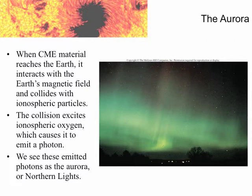When you have a coronal mass ejection like that, then you can look forward to the northern lights, because all of those particles are eventually going to hit our magnetic field if they're pointed towards us. And in that process, they're going to interact with the atmospheric particles and create what we know as the northern lights.